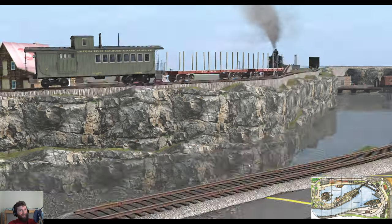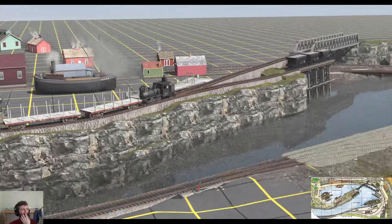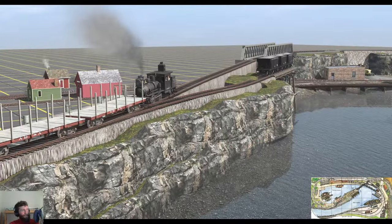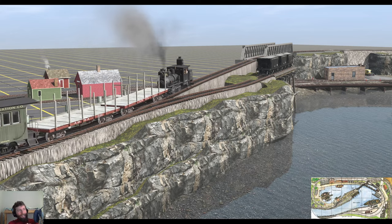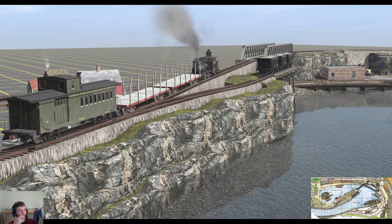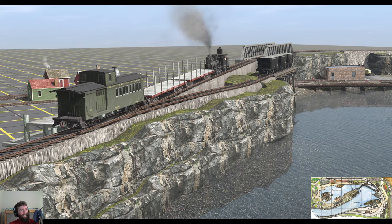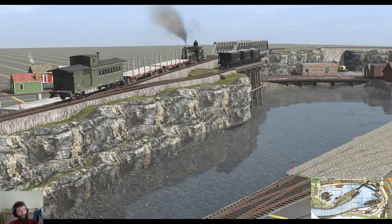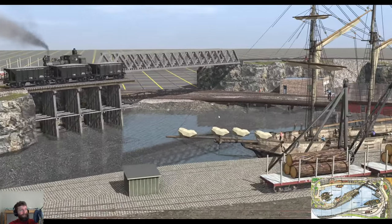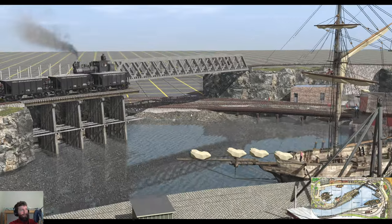Hopefully you've enjoyed being introduced to Buttercup, again, Trains Forge. Mike created this. Such a cute little critter. Really fits in well with a switching layout like this. Really works well for those super tight turns. Going across the bridge.